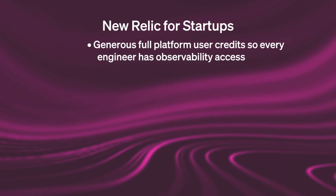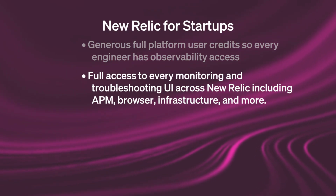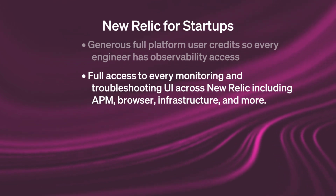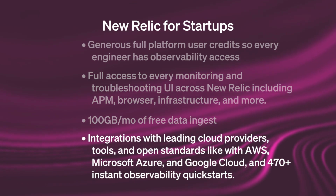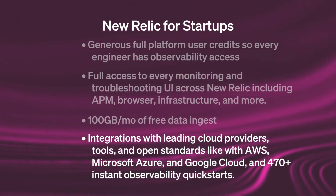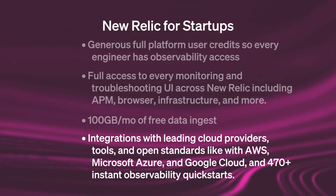What startups will get as a part of this offering is generous full platform user credits, so every engineer has observability access. Trust me, it's a lot of credits. Full access to every monitoring and troubleshooting UI across New Relic, including APM, browser, infrastructure, and more. 100 gigabytes of free data ingest per month, and integrations with leading cloud providers and tools like AWS, Microsoft Azure, Google Cloud, and over 470 other instant observability quick starts.